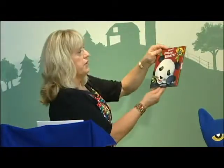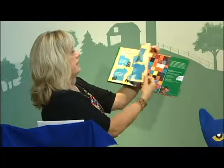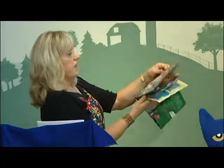Okay, talking about cats, there's also a dog one. Let's move into another category of animals. I love this book by Bob Barner. It talks about bears around the world. Again, you'll look, there's a simple text, not very lengthy, identifies different kinds of bears.